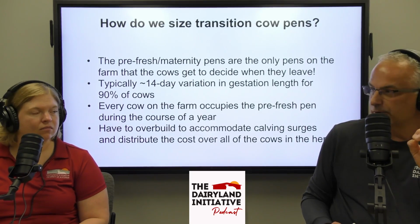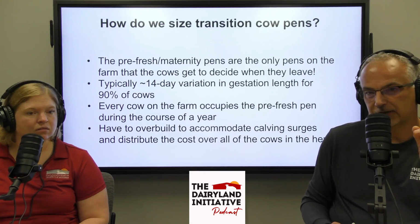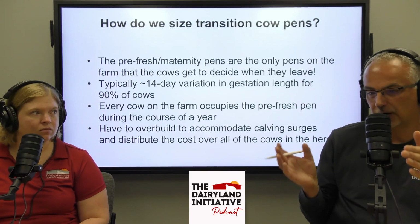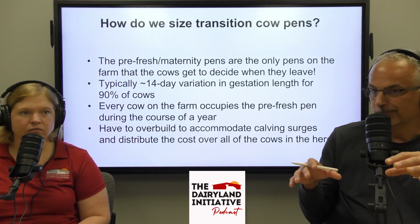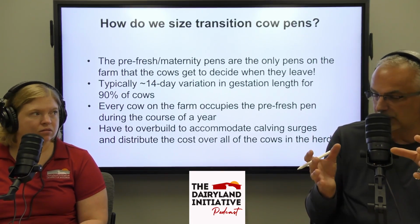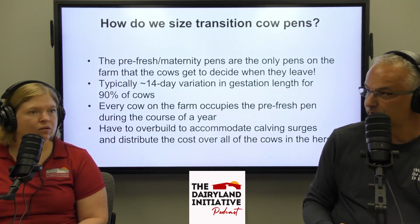So it leads to overbuilding these critical transition areas on the farm. Yeah. And we justify that because every cow on the farm goes through the transition cow pen. You're not just building a lactating cow pen where a milking cow spends her lactation in that one area. No, you're dispersing this cost across the entire herd. Exactly. So multiple cows go through these areas, and the cost of that area is defrayed across the whole herd. Yeah. So that's kind of the concept of overbuilding, of trying to justify that.